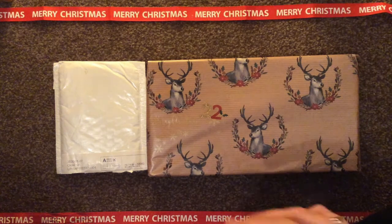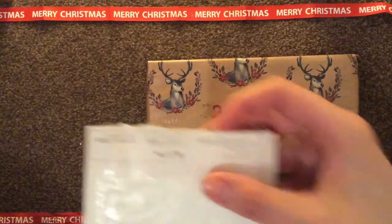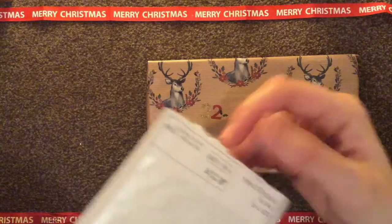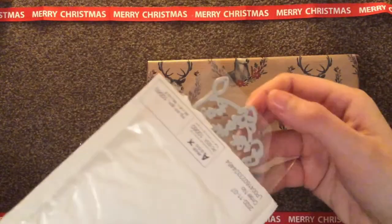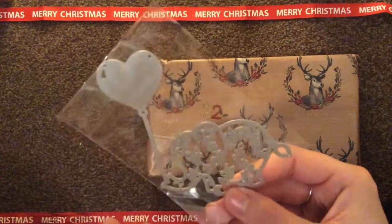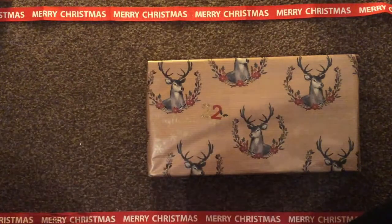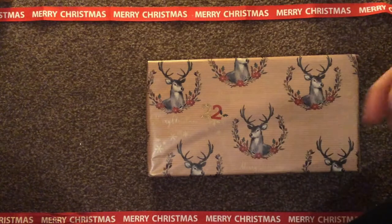So we're just going to go ahead and do this one, as it isn't actually unwrapping, it's just from this bit here, but I hadn't peeked inside at all. I've kept it like this the whole time. So, oh, it is, what is it? Oh, it's an elephant. I'm going to take it out because the shine off the plastic makes it a bit trickier.